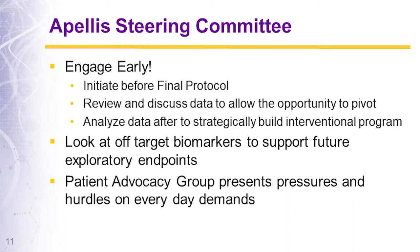Another area that we've looked at to help develop our pipelines is also look at your off-target endpoints. Make sure that they support your total strategic goals. And one piece I continue to bring up always is patient advocacy groups. Make sure that you understand the patient hurdles on everyday demand so that your schedule of assessments when you're developing these studies is actually feasible.